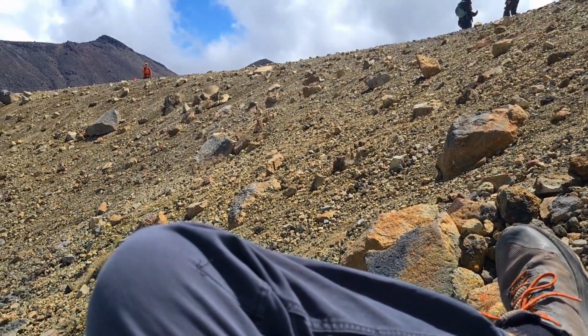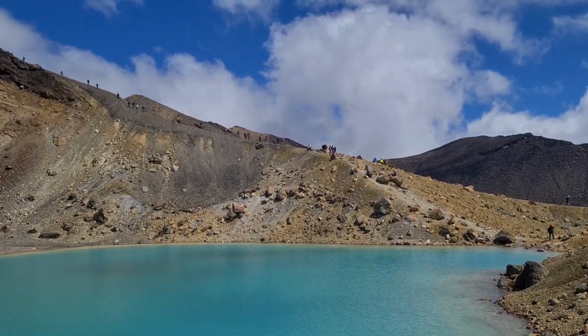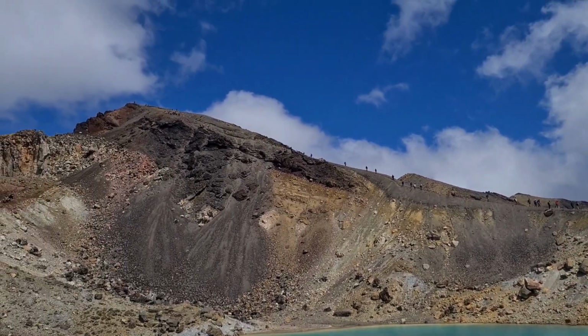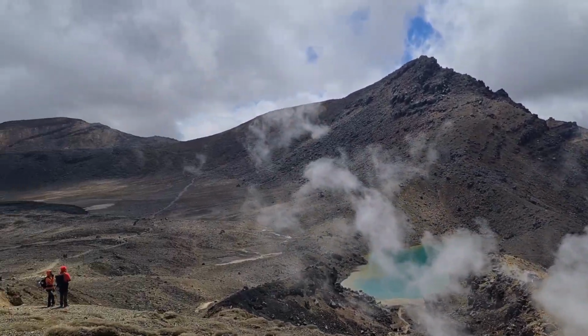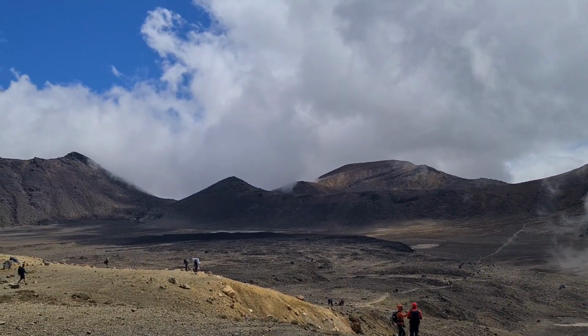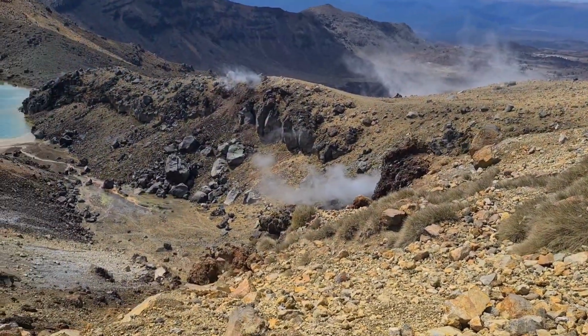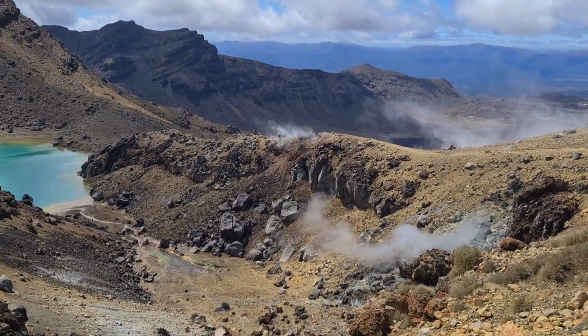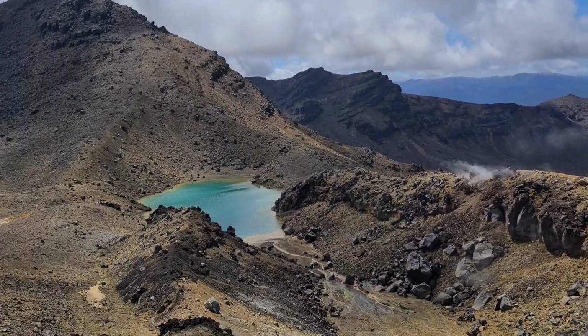This is pure relaxation. Oh, I just love it here. Absolutely, absolutely amazing. Well, let's continue our way down before these clouds close in all the way. It just looks so insane to have all that volcanic activity and then that view right behind it.